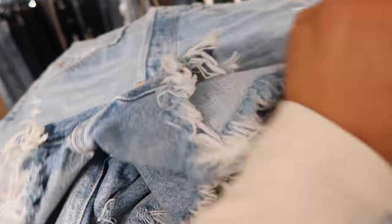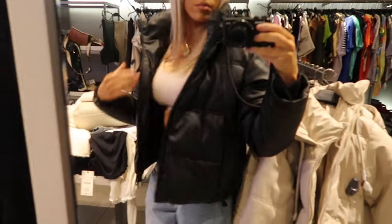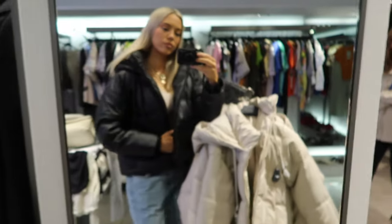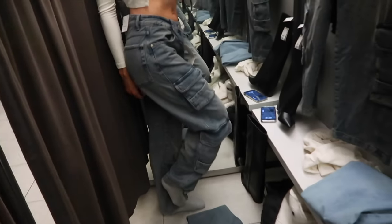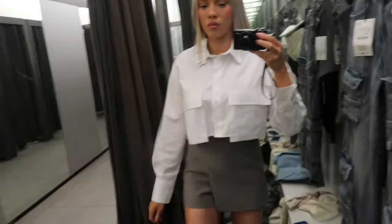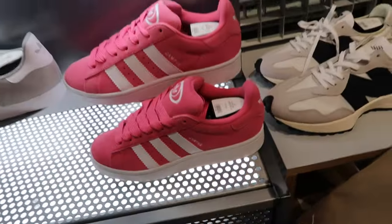These are my favorite shorts of all time. '90s pinch waist. Those are really cute. This color is cute too, but I have way too many jackets that color, so I think I need to do black. Kind of love these bright pink shoes for Valentine's Day.